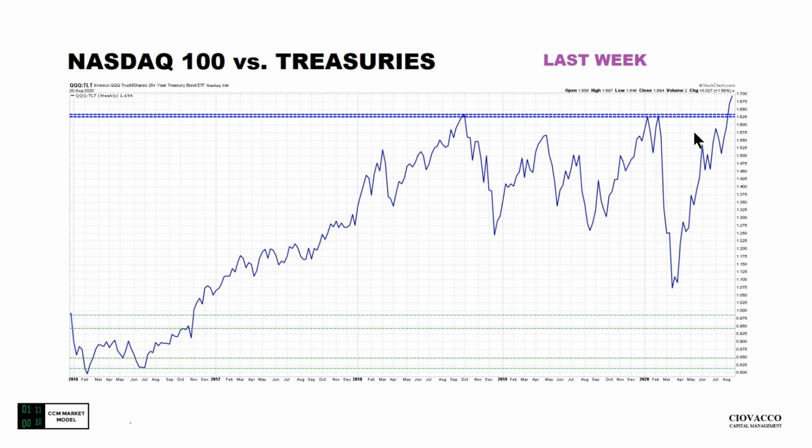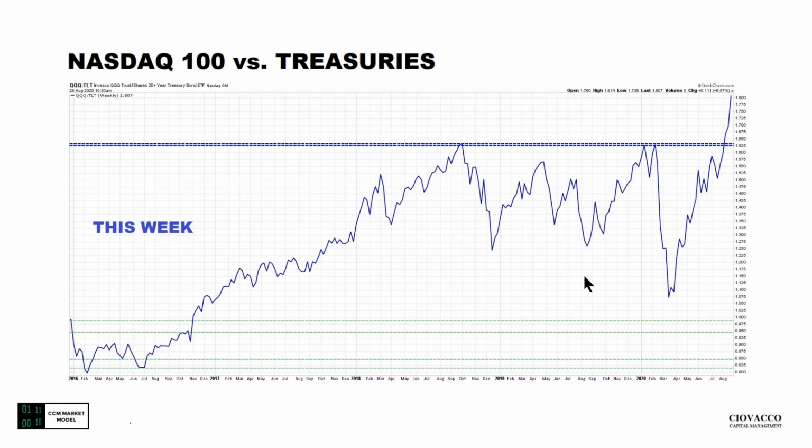Here's the look of the chart last week. How does the exact same chart look today? Better, worse, or about the same? The answer is better. 10:30 a.m. Friday, August 28th. QQQ is outperforming TLT by 6.57%. Same comments as last week.